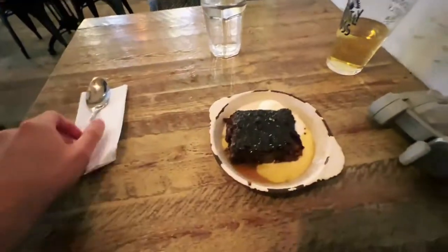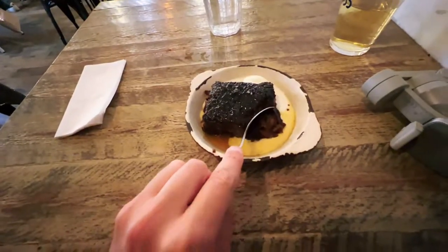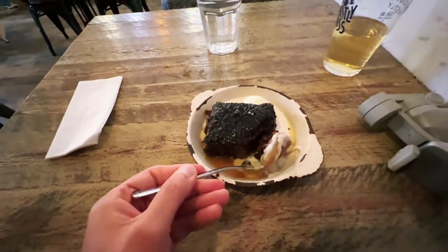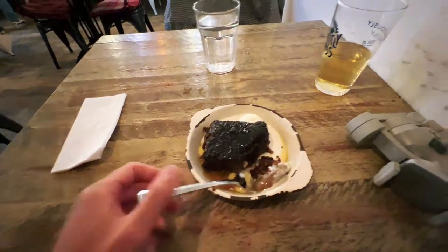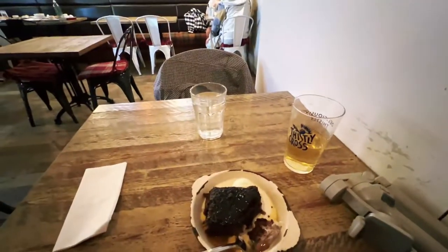All right, let's try the sticky toffee pudding. Let's see how it is. The ice cream is already melting, so we gotta get quick, otherwise we'll lose traction. And we have a thistle crust. I'm gonna order myself a widow.